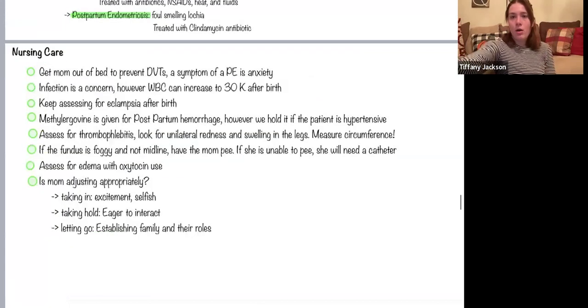Nursing care of mom. As soon as she delivers, we want to promote ambulation, get her up and out of bed. We want to prevent DVTs. If mom starts to feel very anxious all of a sudden, this can often be a sign that mom might be having a pulmonary embolism. Okay. We also want to make sure infection doesn't occur, but it is normal for the white blood cells to increase after birth. So just keep that in mind. While preeclampsia is treated by delivering the baby, we want to closely monitor mom after birth because she can still have eclampsia after birth.